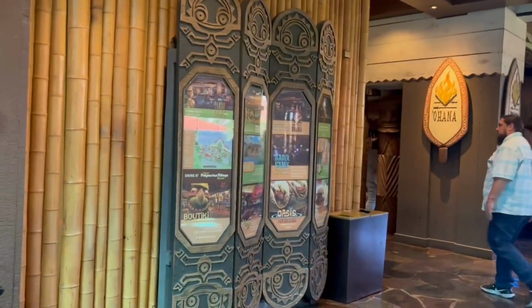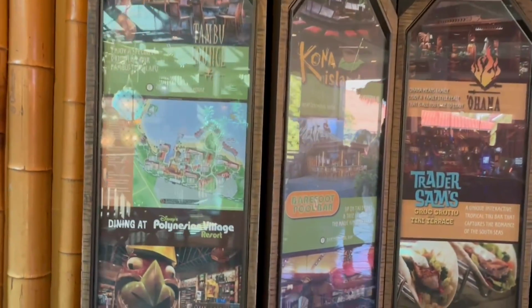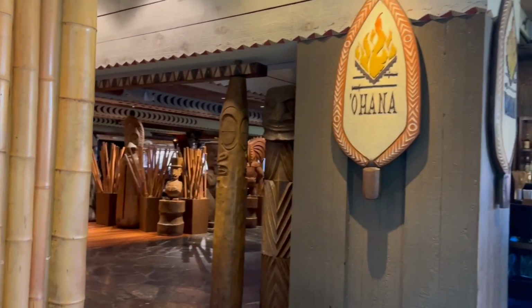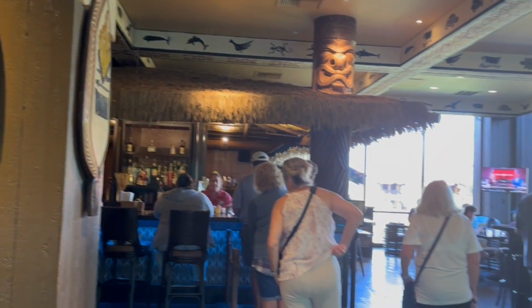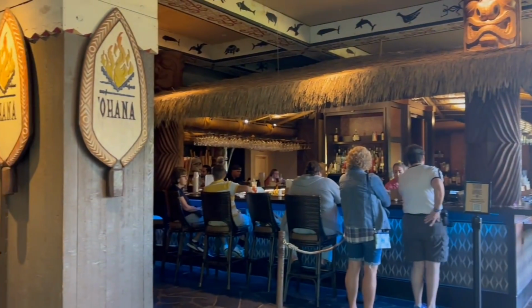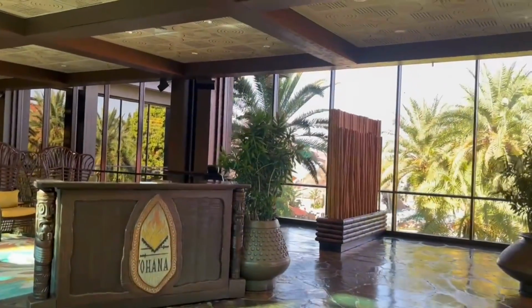Now, right on the other side of Kona Cafe, you are going to find Ohana. Ohana is going to be a character breakfast in the morning. It's going to have Mickey, Pluto, Lilo, and Stitch for breakfast. And then for lunch and dinner, there are no characters, but it is still a family style, all you care to enjoy. Like I said, famous here is really for the skewers. It has gotten a little bit of some mixed reviews over the last couple of years with some menu item changes, but it's one of those quintessential Polynesian restaurants. If you've never eaten at Ohana, I would highly recommend doing the character breakfast, so that way you can see some of the unique characters like Lilo and Stitch.